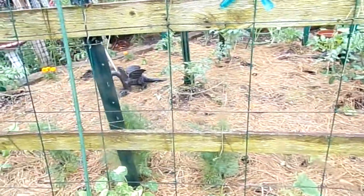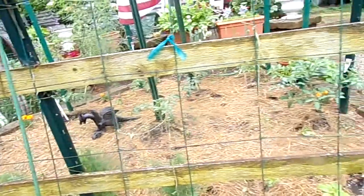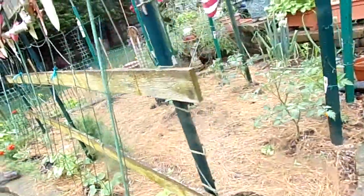So I will be putting up some netting today. Fortunately, I've got this trellis and cattle fence here, so it'll be easy to install some bird netting over this to keep the rabbits out.